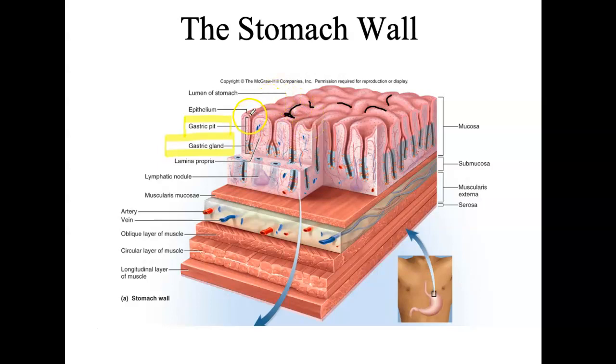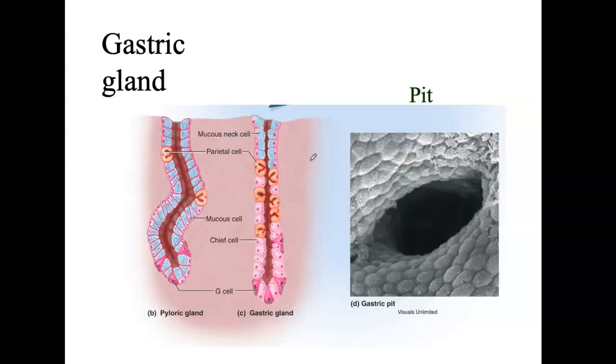If you can follow it down in the diagram, you'd see it coming down all the way like this. They're deep. You have a pit that comes down. And then within those pits, you have all these gastric glands. And here they've colored them in blue and in red. And I'm going to enlarge that for you. For now, I want you to have this view that shows the pit and how those gastric glands are going to be at the base of this big cave here. Okay, there it is. There's the enlargement.